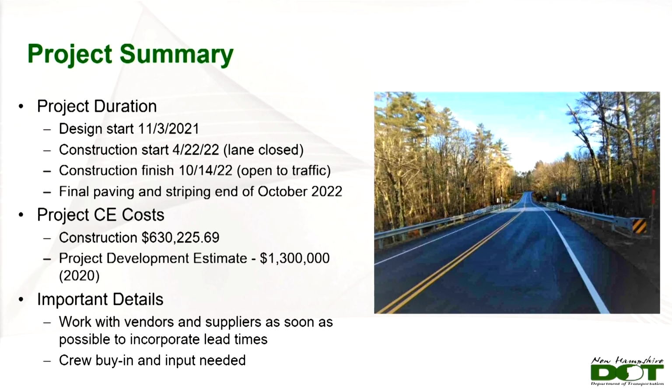So in summary, our project from inception, I would call it, was the beginning of November of 21. And as you can see there, you can see the dates. Construction started in April of 22. We finished mid-October of 22. And really from inception of preliminary design to construction finish was just about a year. So that's one reason why we like to do some of these larger scale projects for maintenance. We can do them nimbly.